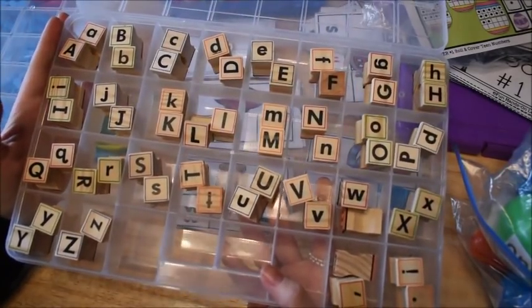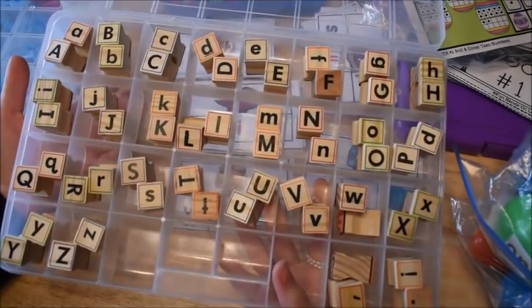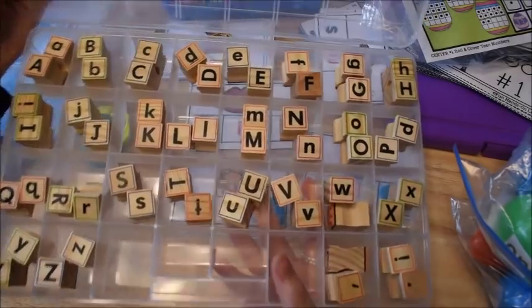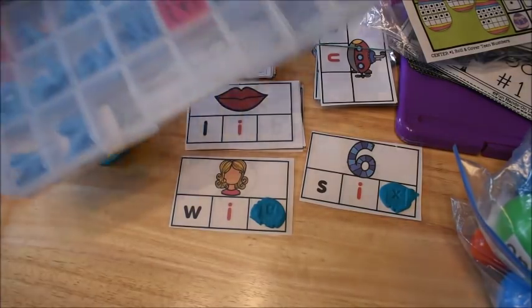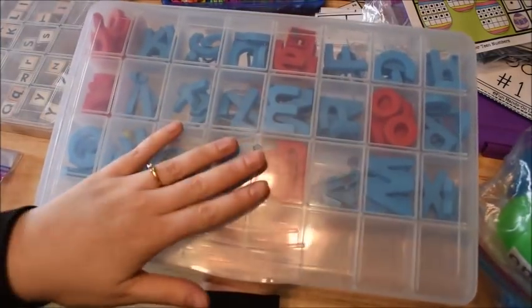I keep all of my letters in these, and they are originally for keeping beads organized, like for crafts, but I keep my letters in them, and they really work well. So I keep my stamps in them, and, here, I'll show you, we have our magnetic letters in one. We just have all sorts of these containers to keep our letters organized.